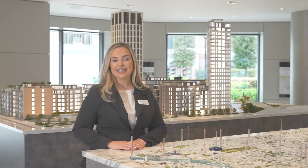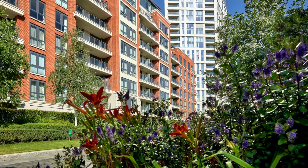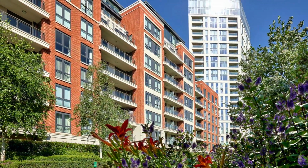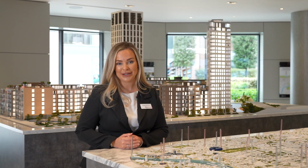My name is Amy Barnett and I'm delighted to share with you our stunning and serene waterside development by St George. Situated across 7.5 acres in leafy southwest London, Chelsea Creek has already delivered over 700 homes, with a total of 1,200 homes to be completed by 2023.